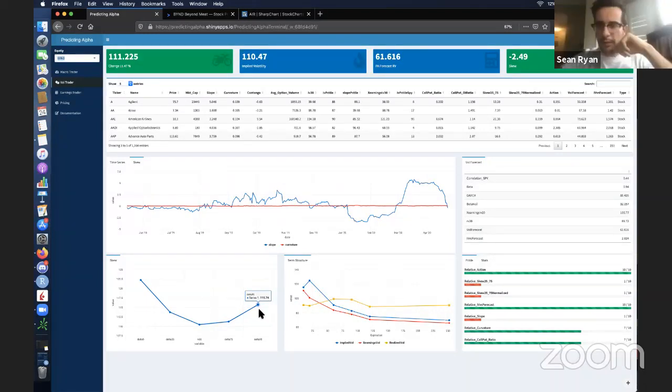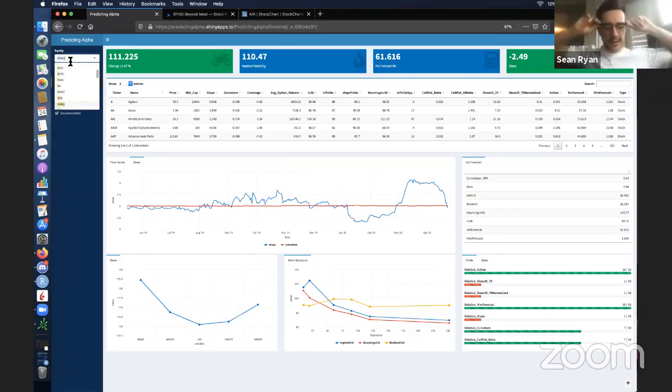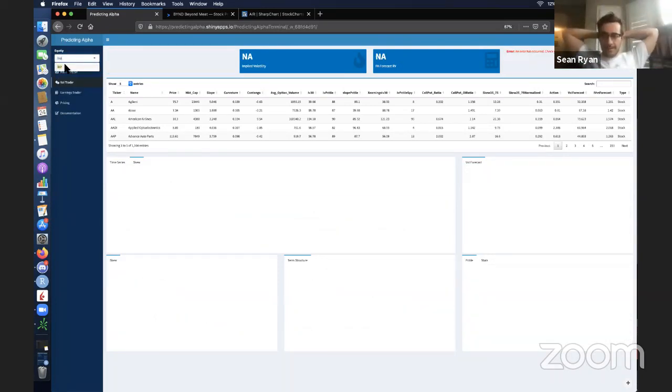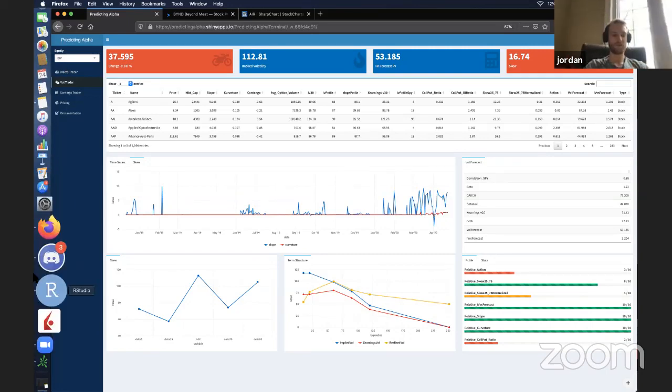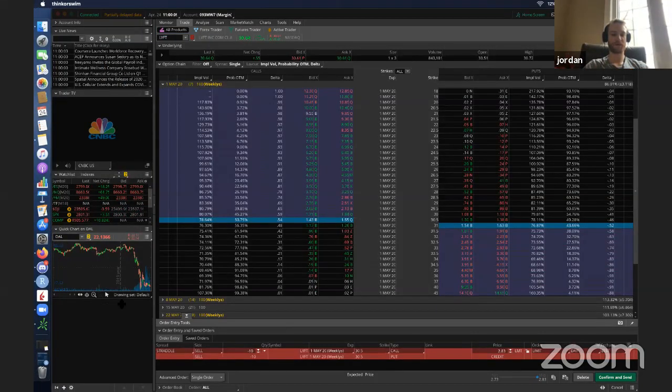Okay, let's look at one more here. Usman wanted us to look at BIP. So this will be the last trade we look at unless anyone has something urgent they want us to see. But let's see what we got here. Okay, so right off the bat, this thing is probably really illiquid, right? Let me just double check. Actually, we got the option.